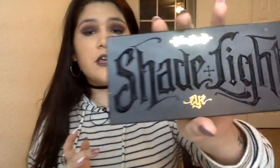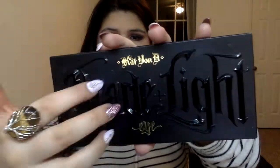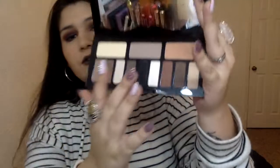And now I'm going to do the next palette, which swatch is Kat Von D. It is the Shade and Light palette. I know this is not the original packaging. The original packaging is like the cardboard, but this one's plastic. And it has a 3D effect to it. So it's very heavy duty, needless to say. Might be hard. There we go. And then that's how it looks there.